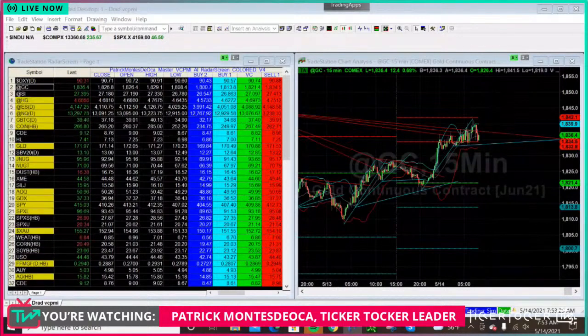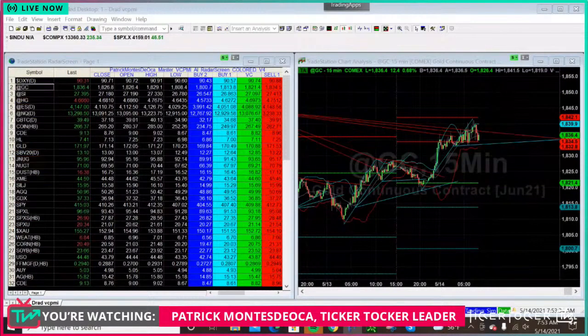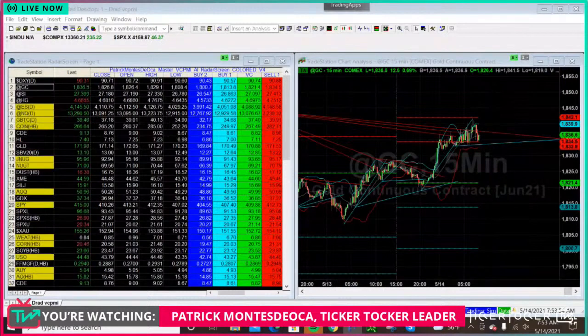May usually is a bearish month for pretty much, I think, most of the market here. And they have a saying, which essentially is sell in May and go away, even for the stock market.